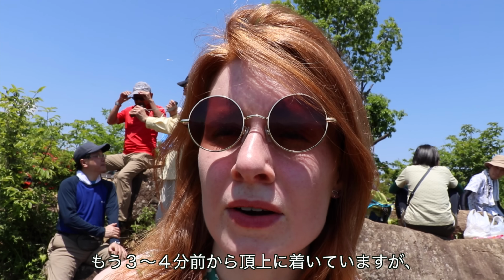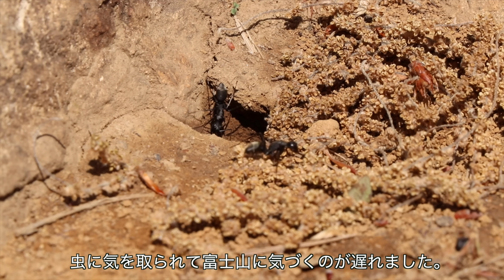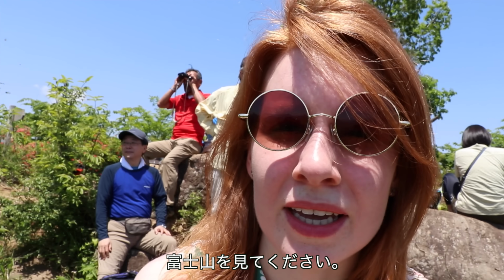So we already arrived at the top maybe 3 or 4 minutes ago, and I was looking at the bugs because there are so many bugs, but then I saw that we have an excellent view of Mount Fuji right now. Okay, look at this.